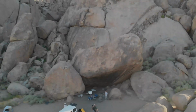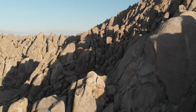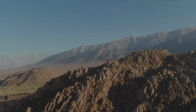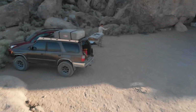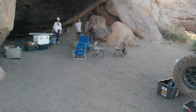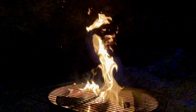We found ourselves a spot to camp for the night, and we even had some daylight left to explore the awesome rock formations around us. As the sun set, the fire provided ample warmth from the cool breeze that blew through camp.